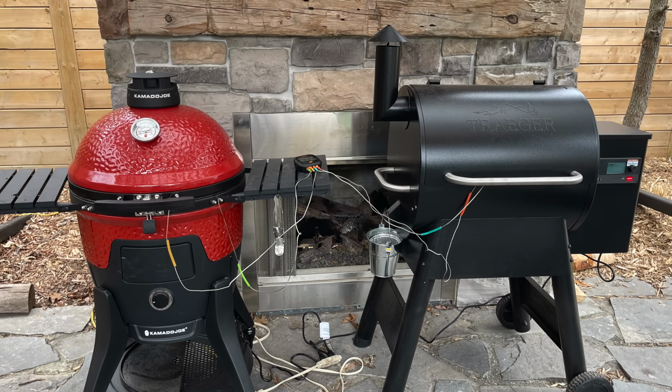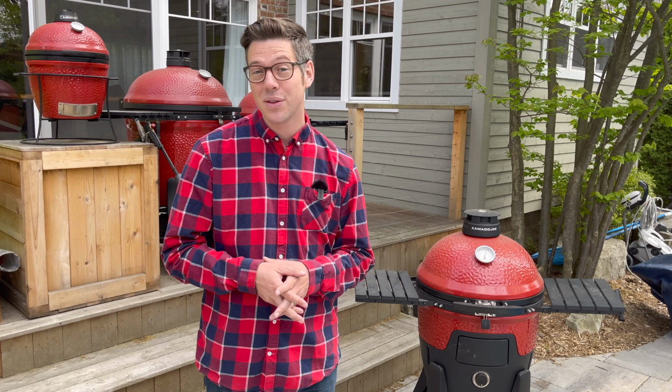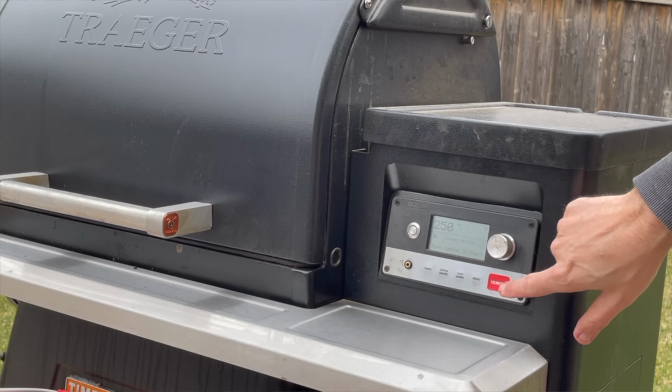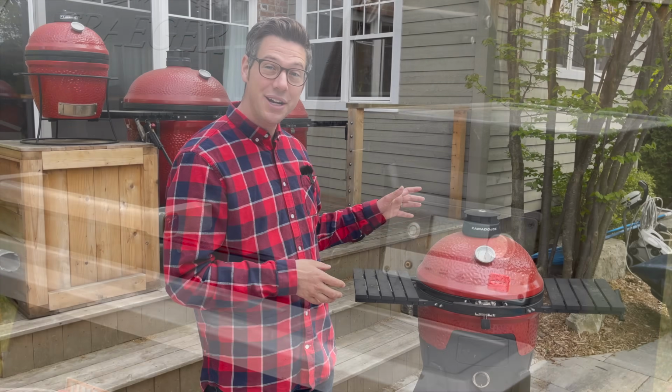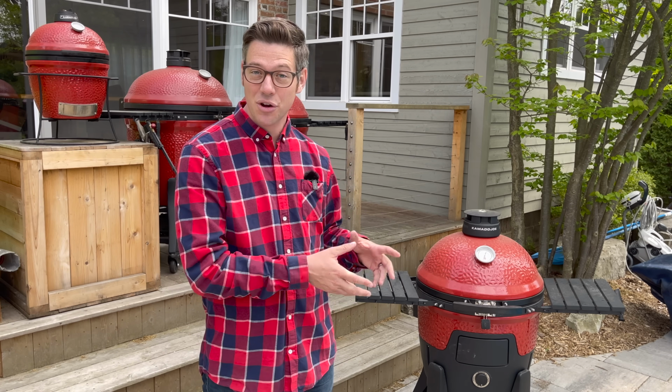I've done a test of this grill versus two different popular pellet grill models, the Traeger Pro 575 as well as the Timberline 850. And the punchline here is this uses way less energy, to the point that the incremental pellet cost is enough to buy the grill 2 times over. If you're interested, check out my playlist down below and you can get more information on that.